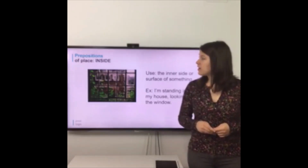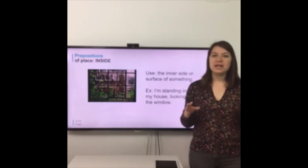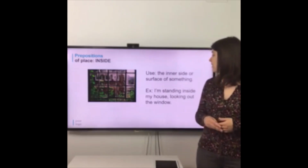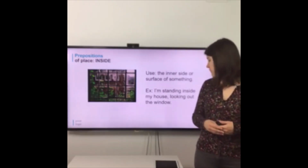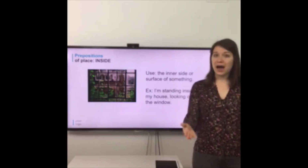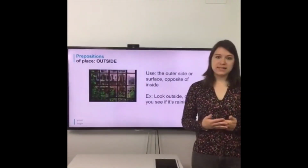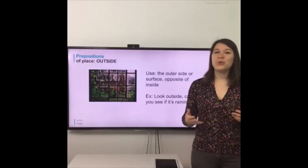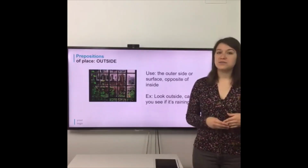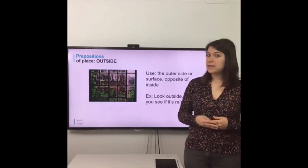Okay, our next preposition is inside. So this is when you are within an enclosed space like a building or your house, for example, the inner side or surface of something. So you can say, I'm standing inside my house looking out the window. On the other hand, the opposite is outside. So when you are not in an enclosed space, the outer side or surface of something. So you can say, look outside. Can you see if it's raining?